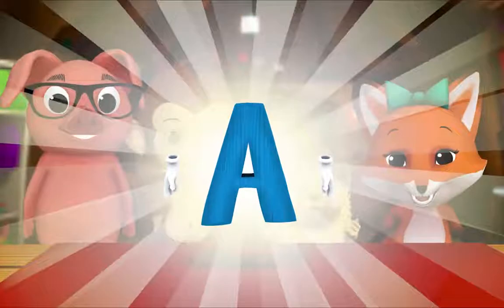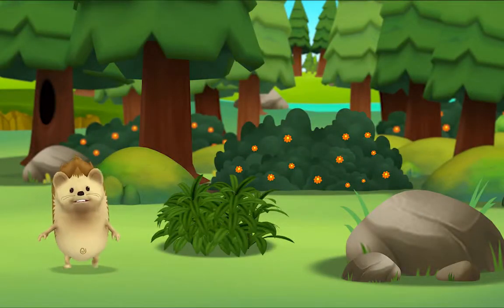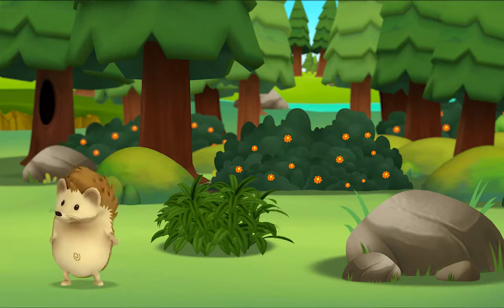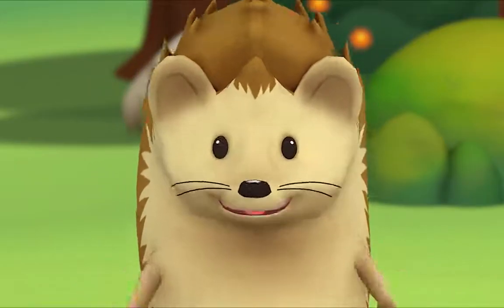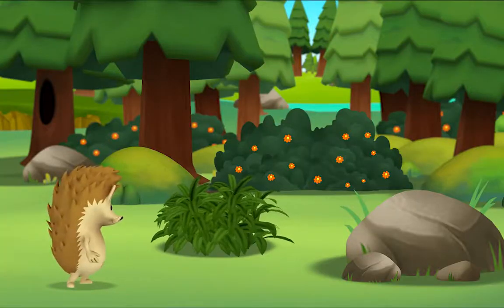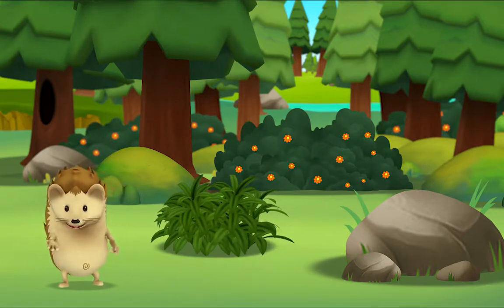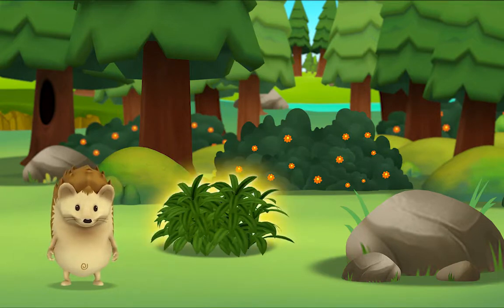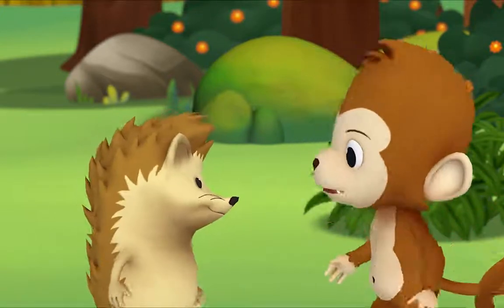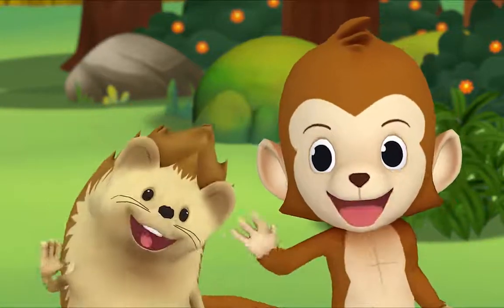Woo! The letter A. Monkey! Monkey! Where is he? Oh, what was that? Did you hear that? Look! Where do you think Monkey is? Hedgehog, you found me! No, we found you! Hi!